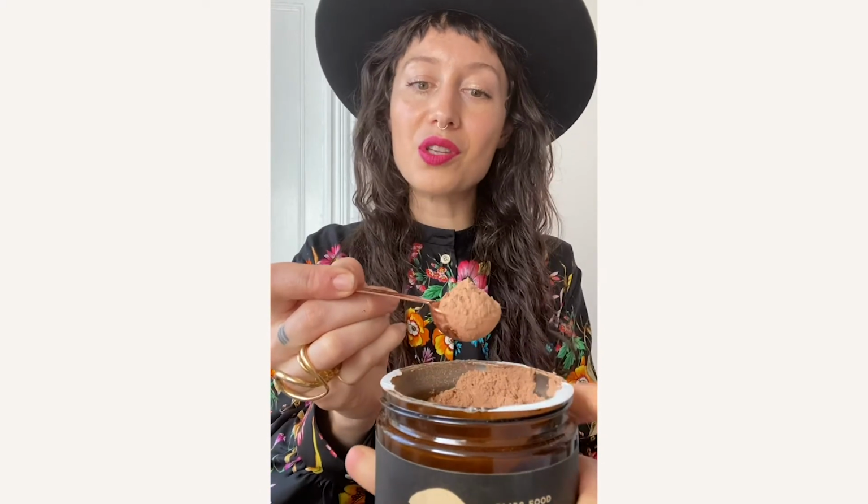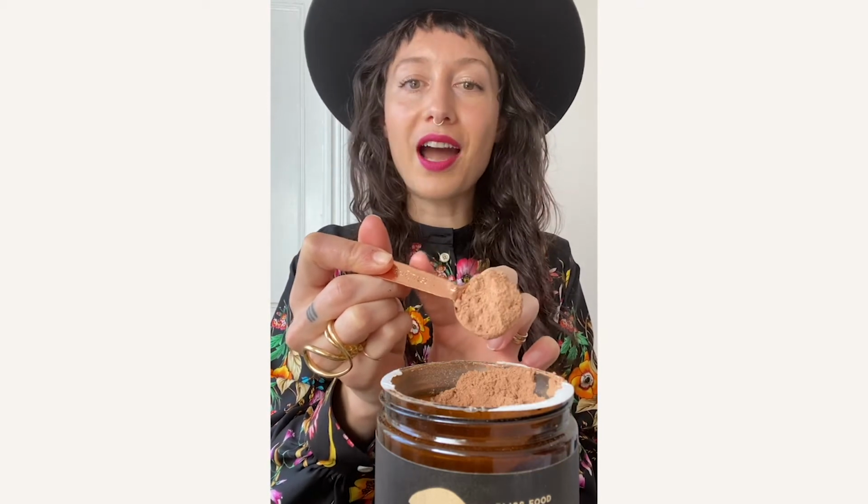Or something that we can sweeten and add milks to and turn into kind of confections, and then it becomes more of a treat or an indulgence. So this is just cacao powder, 100%. And the greatest thing about cacao in a recipe like this is that it contains an enzyme that helps prevent the breakdown of anandamide, which is otherwise known as our bliss molecule. So we'll be using this.